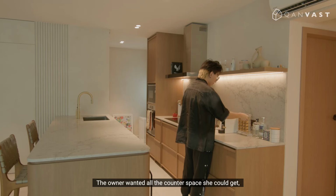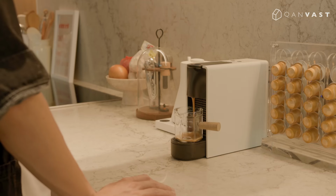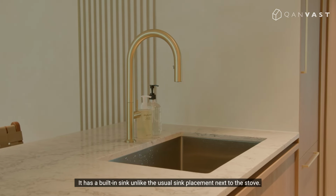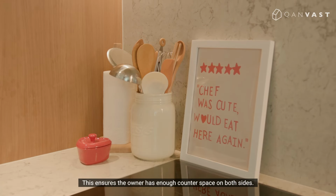The owner wanted all the counter space she could get, so shifting the common bathroom door freed up the wall space for more countertop. We also designed this custom island topped with a quartz counter. It has a built-in sink, unlike the usual sink placements next to the stove. This ensures the owner has enough counter space on both sides.